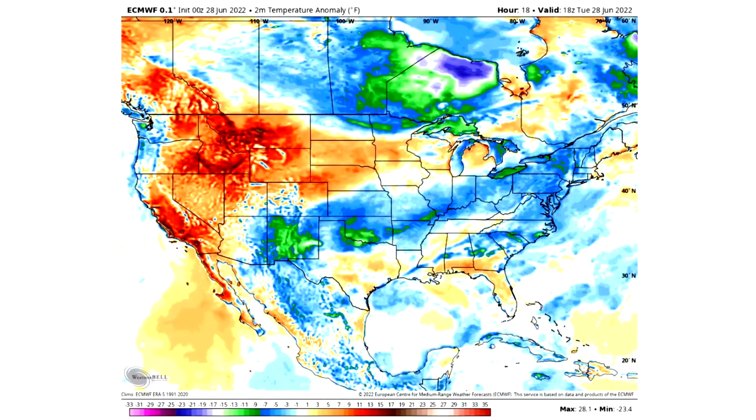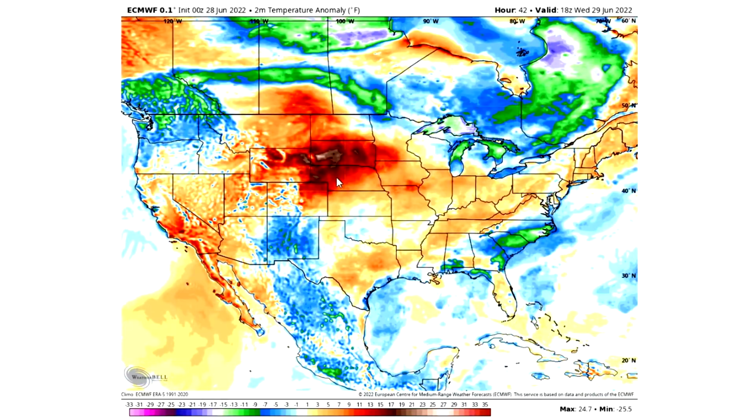We see that today, by the afternoon, we have cooler temperatures in the east, like I mentioned, behind this cold front, below normal temperatures. Out here in the west, we actually see above normal temperatures, though. By the time we reach Wednesday, already this warmth is heading eastward. So we're seeing this really move into the eastern United States already.